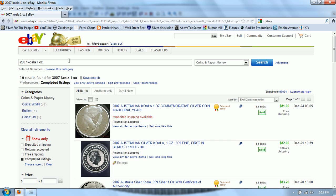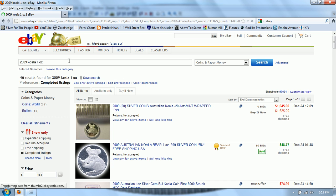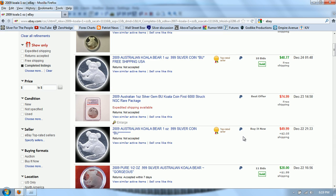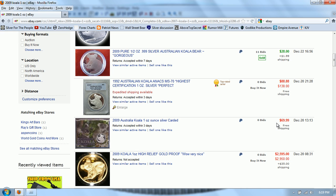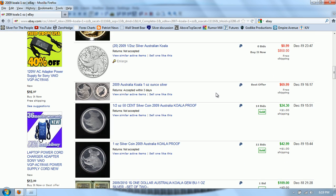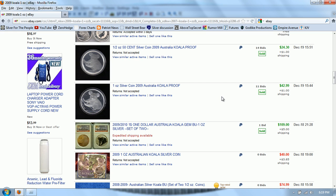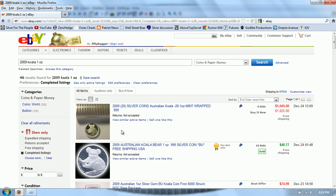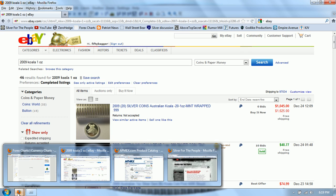Now I've got a lot more of the 2009s than I have of the 2007s, and they don't go for quite as much. You can see 50 bucks, another 50 bucks, 42 bucks. So they're not going for quite as much, but they maintain their value fairly well, hopefully enough to keep you from getting shaken out. So let's jump over and look at some of the deals.